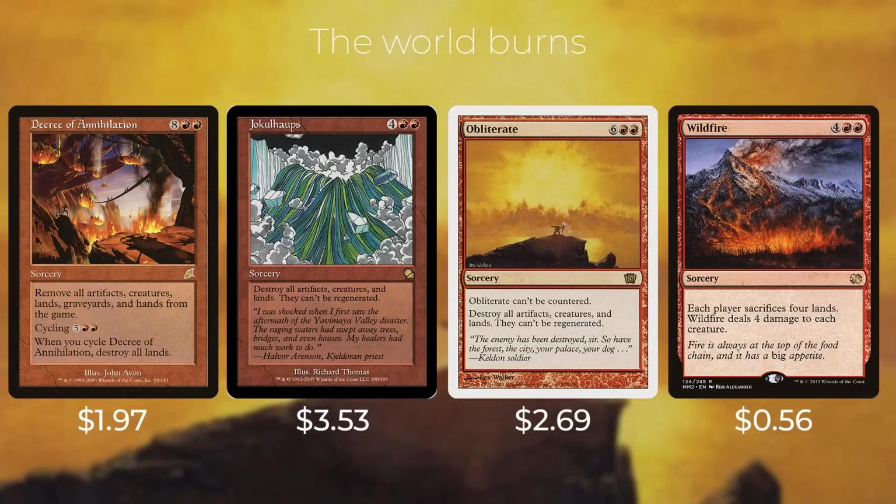Remove all artifacts, creatures, lands, graveyards, and hands from the game. And it does have cycling. 5 red. When you cycle Decree of Annihilation, destroy all lands. One thing to note here is you do want to be using this for the cycling cost. You don't really want to remove everything from the game because with Lord Windgrace, you do have a lot of ways of getting those lands back from your graveyard.